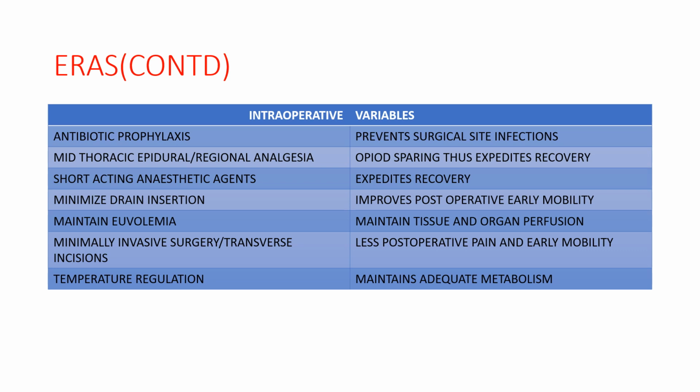So, intraoperative variables. Antibiotic prophylaxis prevents surgical site infections. Use mid-thoracic epidural, regional analgesia wherever indicated; it spares opioids, thus expediting recovery. Short-acting anesthetic agents expedite recovery. Minimize the drain insertions; it improves postoperative early mobility. Maintain euvolemia, maintain tissue and organ perfusion. Minimal invasive surgery, use transverse incisions: less postoperative pain and early mobility. Temperature is often ignored; maintain it for adequate metabolism.